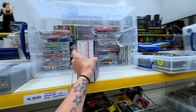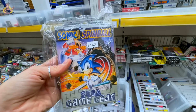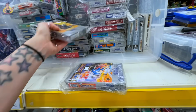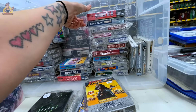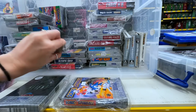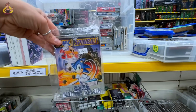And some Sonic Spinball, which is that classic box art. Some of the higher stuff, like your branded games on your Sega Game Gear, do go for quite a bit. Some classic Aliens 3. What else have we got? Chess Master. Yeah, some really nice stuff. And that artwork is simply iconic.